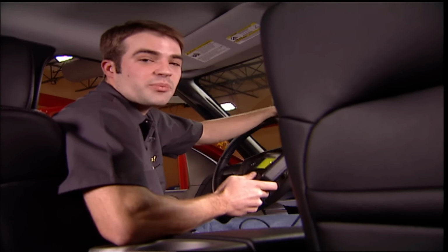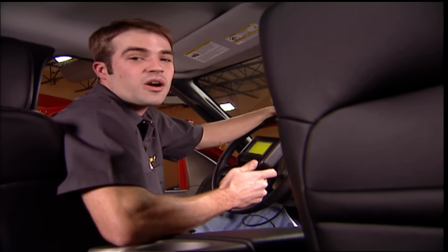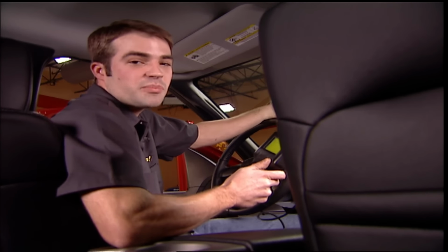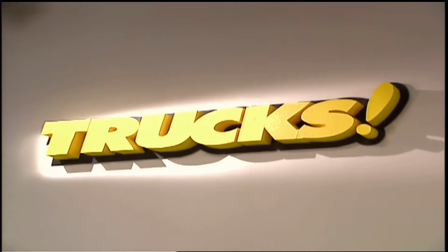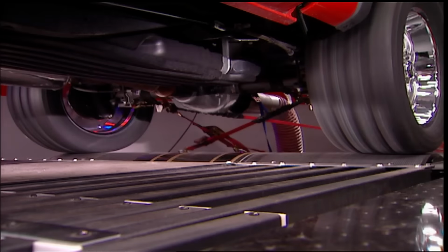Now that we've improved airflow even more, we're going to once again recalibrate the PCM using the same Banks programmer that we used before, this time choosing the power pack setting. And since we're after maximum horsepower, we're going to set it up to run on high octane fuel. But if you're feeling the pinch at the pump, don't worry, the Banks programmer has tuning options for mid and low octane fuels. With our new power pack installed, we can head back over to the horsepower shop for another dyno run.